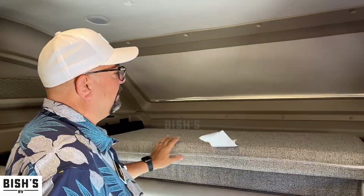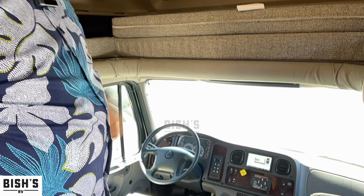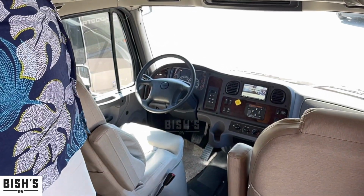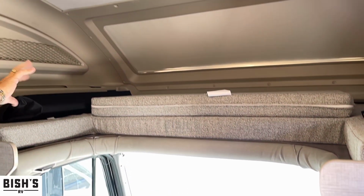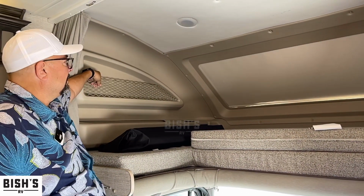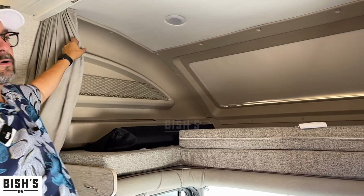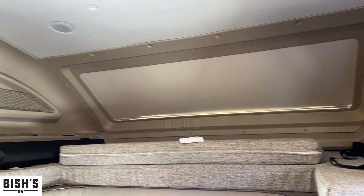But when you're driving and you want to be able to just get down here without bonking your head, this can go out of the way. The window can come up. You got lots of little places where the people who are sleeping up here, they can plug in their phones, put their devices, their drinks, little places they can put things, a little privacy curtain. Really fantastic if you want to sleep a few people up here.